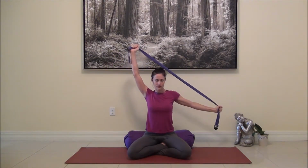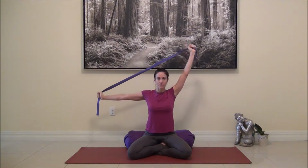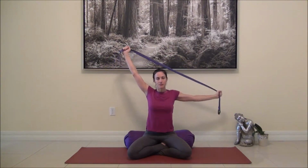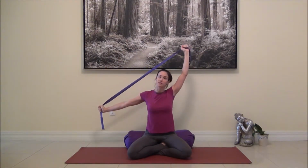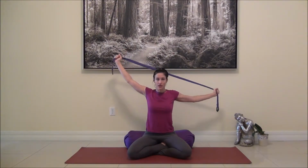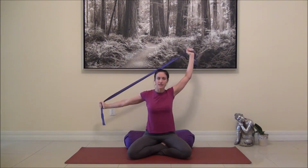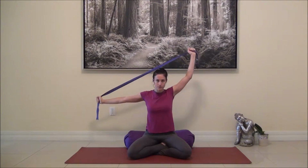So we're just going to start by kind of tick-tocking the arms. So it goes into a right angle, nice right angle there, arms to the left and the right, beginning to open the shoulders and just kind of find some mobility and some movement in the upper neck and upper thoracic or upper back area, right in between those shoulder blades, where it can get so tight sometimes.